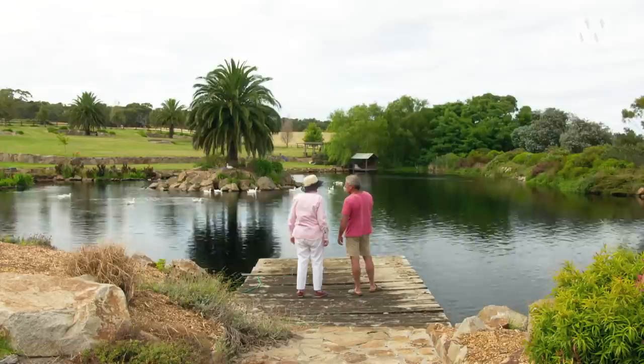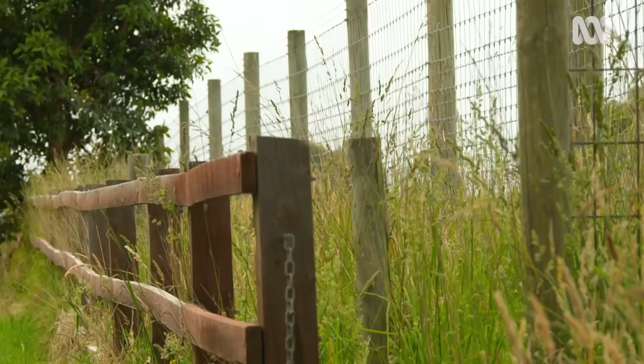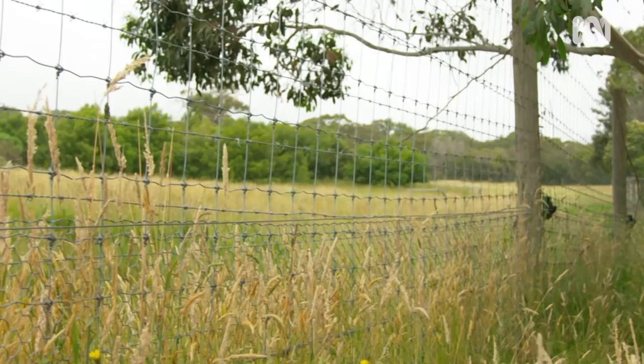With cats and feral things? Yeah, foxes are the worst. And so 8 years ago, we put in a 2-kilometre, 3-metre-high electrified fence. Fantastic. And since then, everything has become very harmonious.